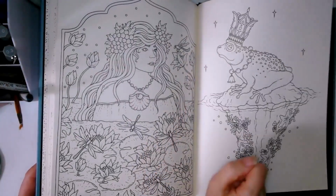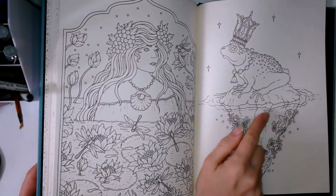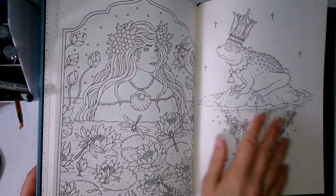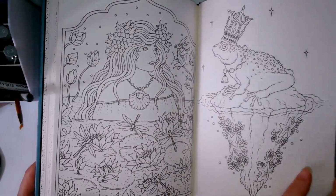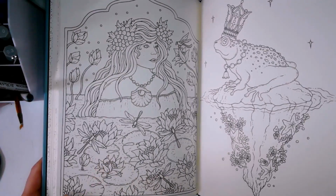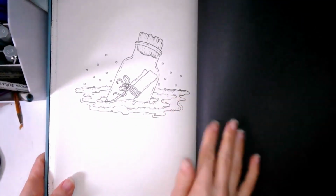A froggy with the crown. That's cute. So now we have a water island. If you've got the city in the sky one, we've got some sky islands. So now we have some sea island. This is very pretty with the lilies. Sorry, I start thinking about colors and things. Oh, and then a message in the bottle.